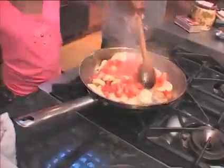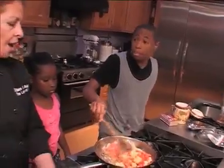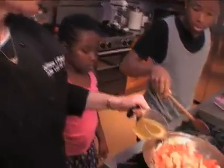Hear that sizzling? I wish you guys could smell this. It smells so good. I'm now coming over for dinner more often. We're going to add some sauce here. We're going to add some of your saucy stuff.